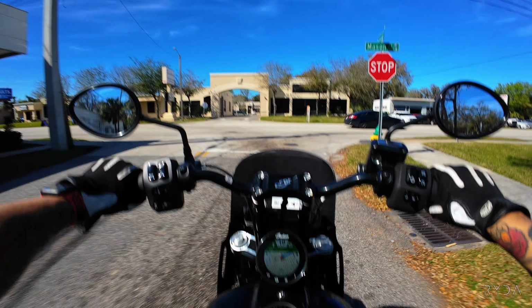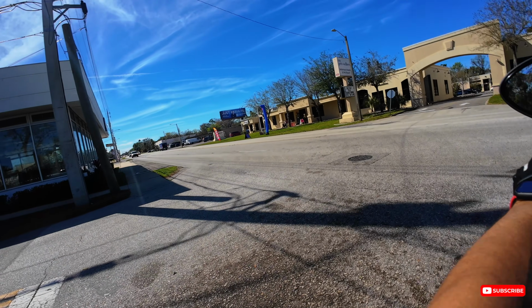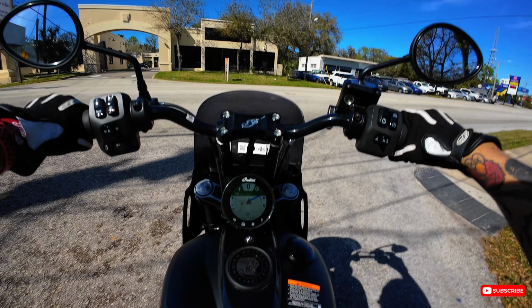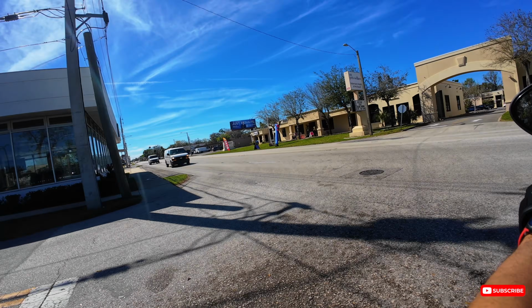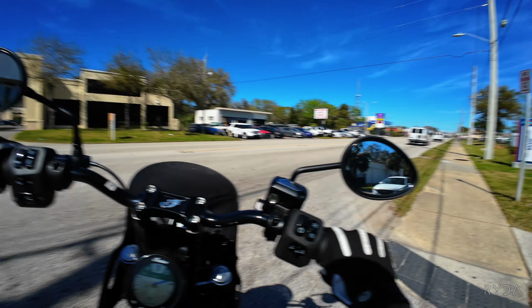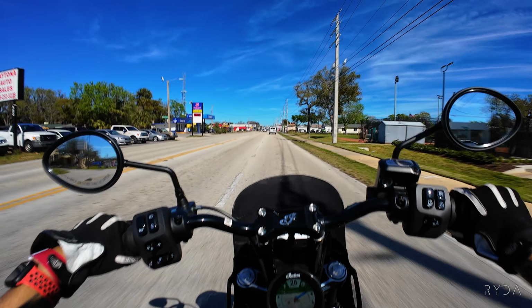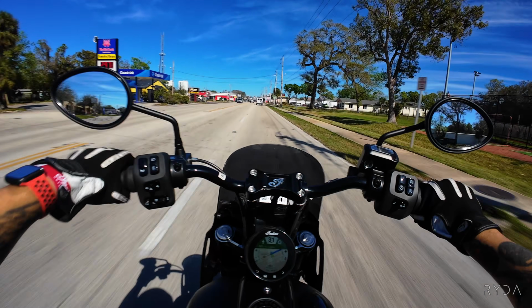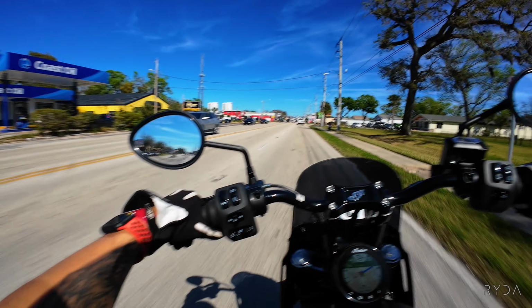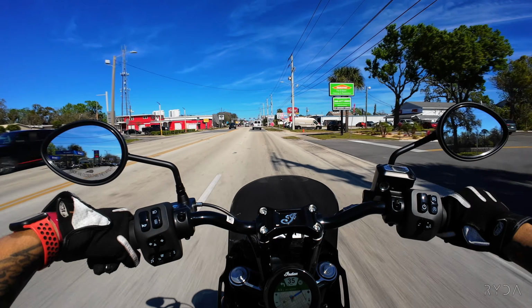Now, I have switched over into standard mode. I was previously in sport mode. We will definitely get back to sport mode before the end of this ride, because sport mode is an absolute beast. I will tell you that, just from riding over here to where I'm at right now. Right now, we're in a more toned down, calmer mode, but I am feeling plenty of torque and performance out of this baby.